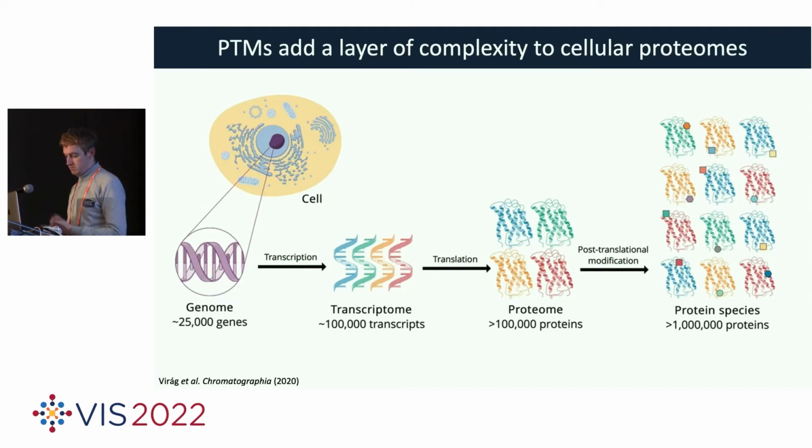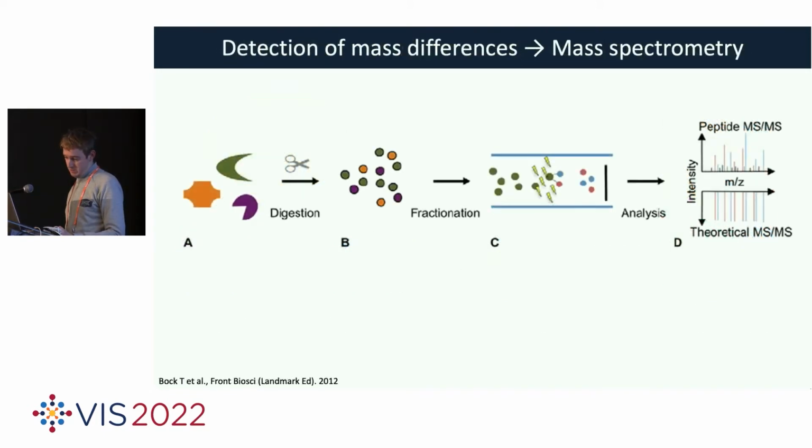So first of all, post-translational modifications consist in the covalent addition or removal of protein groups from the side chains of amino acids in proteins, and they greatly contribute to the diversity and complexity of the proteome, because from just a few thousands of unmodified proteins, they can generate potentially millions of proteoforms. And the PTMs are not directly encoded by the DNA, so they cannot be studied with the traditional genomics methods, but they always introduce a mass change in the proteins. So for these reasons, the main technique that is used to study PTMs is mass spectrometry.